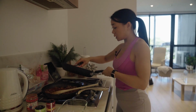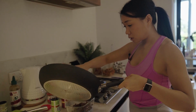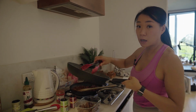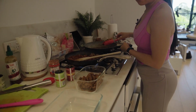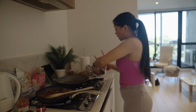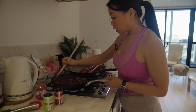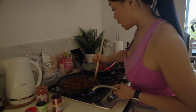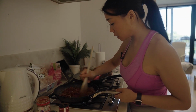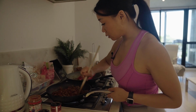All right, so this is done. I'm just gonna pop it into the glass container over here so that I will eventually section that out later, and I'll show you how I do it. So I'm just gonna add it here. Turn that off. So I'm pretty much almost done. So I'm just gonna let the beef marinate with the seasoning. Just mix it in really well over here.